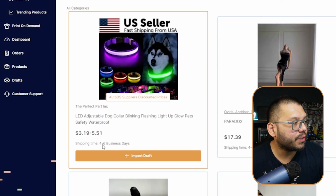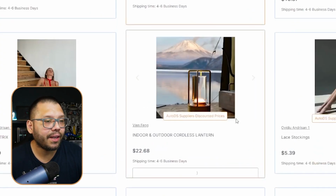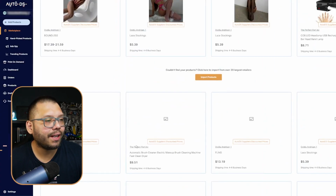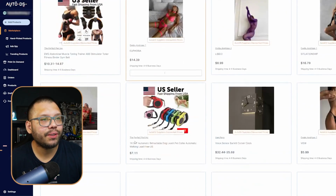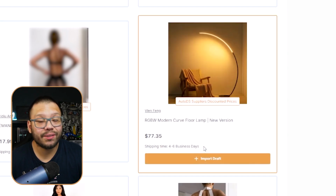Now, as you can see, this one ships between 4 to 6 business days. The shipping time for this one is again 4 to 6 business days. And for the most part, that's what you're going to start seeing at the very beginning, with the times starting to increase a little bit later down. Right now, everything is at 4 to 6, so it works.